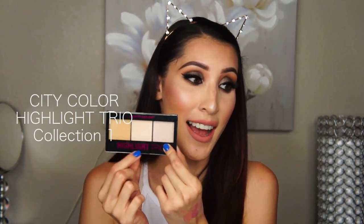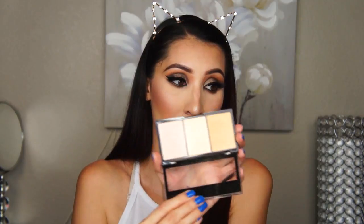And so I also picked up this one. This is also by City Color. This is a highlight trio, collection number 1. And these are more intense. So you get a gold one, and then a champagne one, and then one that's champagne but cooler. Here's the swatch. I don't know if you guys can see them, but these are a little bit more intense.